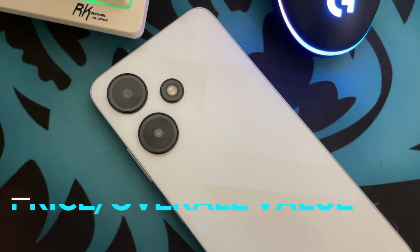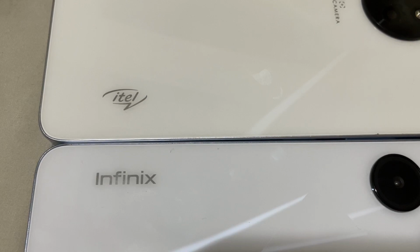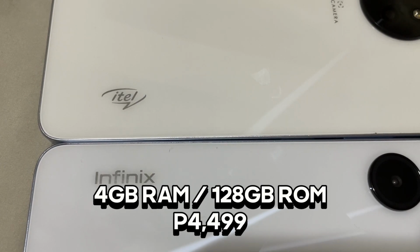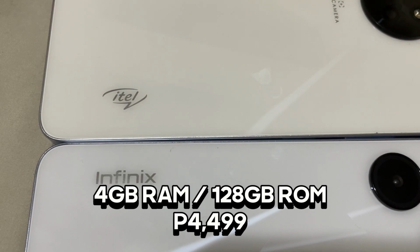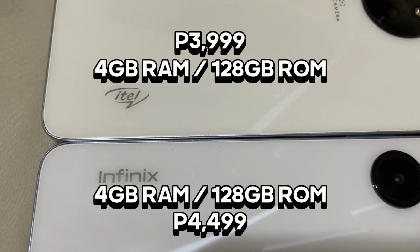Now para sa ating last part, which is the pricing. Si INFINIX Hot 30i para sa kanyang base variant na 4GB of RAM and 128GB of storage ay nagkakahalaga ng 4,499 pesos, while si ITEL S23 4G naman para sa kanyang base variant na 4GB of RAM and 128GB of storage is priced at 3,999 pesos.